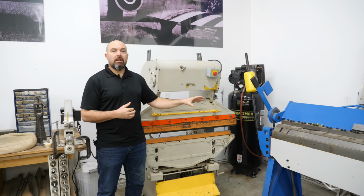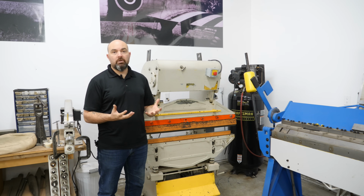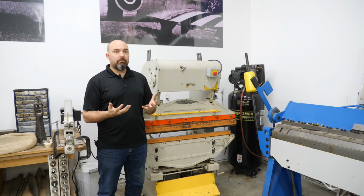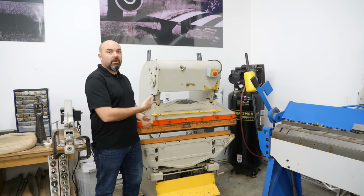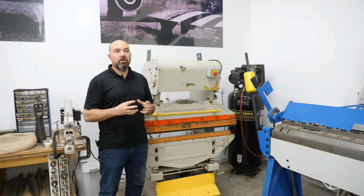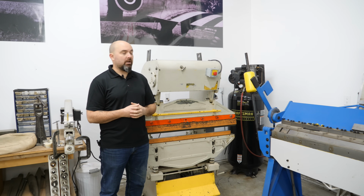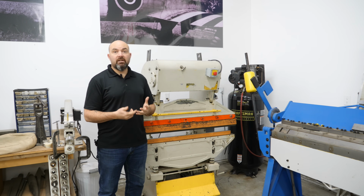Our manual box pan brake here is excellent and covers off a great deal of the straight bends that we do here in the shop. But the versatility of having a 12-ton press brake is substantial. And it's going to really help us out with some of our more complex, either deep bend box sections or heavy gauge stainless steel bends.